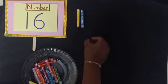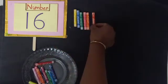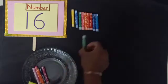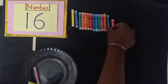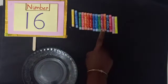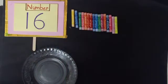1, 2, 3, 4, 5, 6, 7, 8, 9, 10, 11, 12, 13, 14, 15, 16. There are 16 crayons. 1, 6, 16.